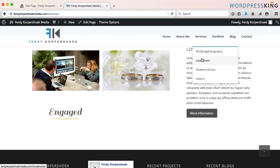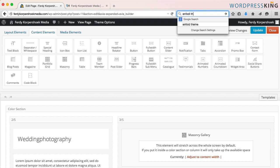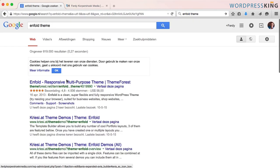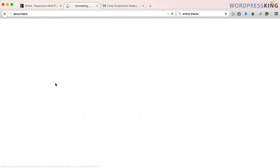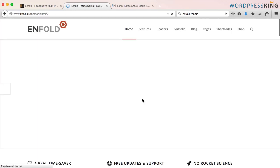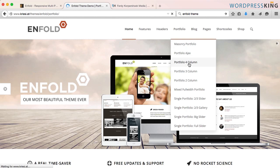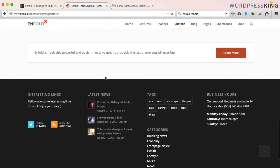There are a lot of options, as you see over here. Tables, team members, post sliders. What you can do, you can go to Enfold Theme, click on it, go to a live preview, and here you can take a look at different kinds of pages. So you can see what are the possibilities of the page.